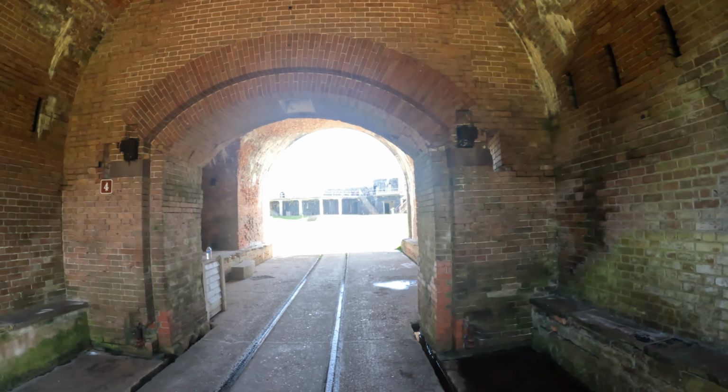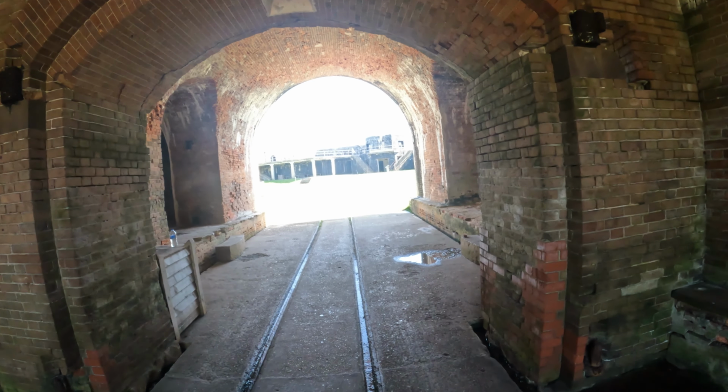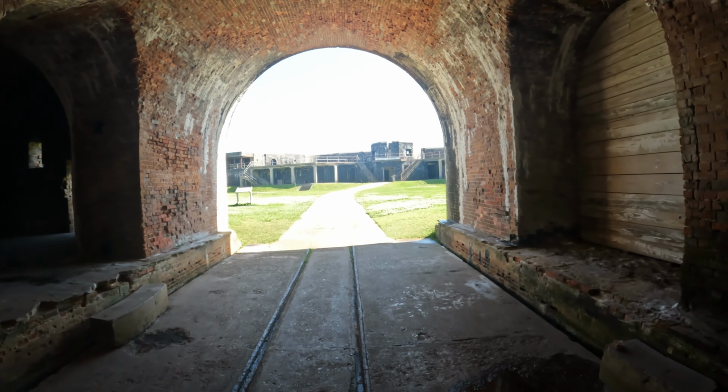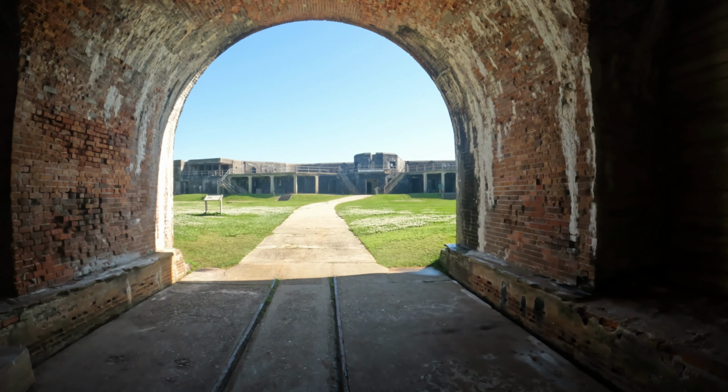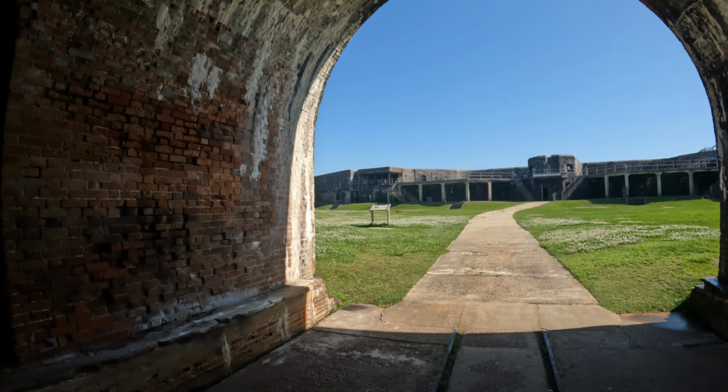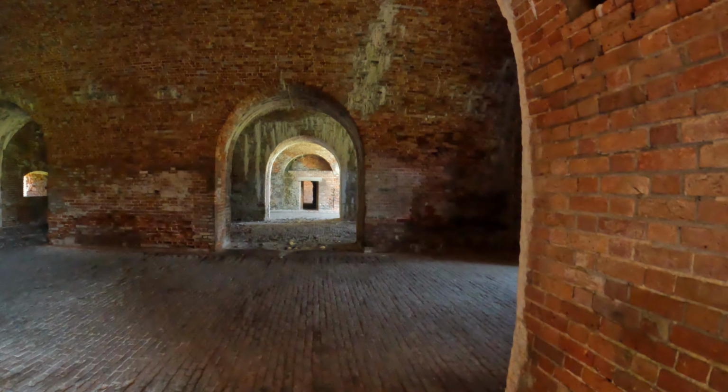Alright guys, so we turn and we start to walk through here. You can see the tracks there where they came in with the train. They pulled the metal out, but the concrete, you can still see where it was. And we get our first glimpse of the fort there. It's pretty massive. Pretty impressive building that they've built there.